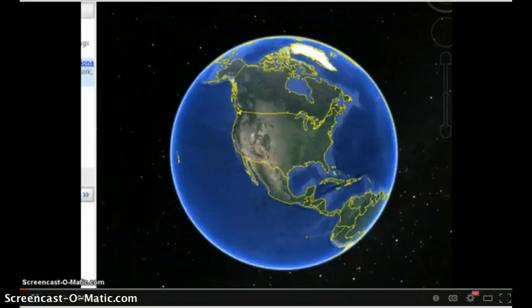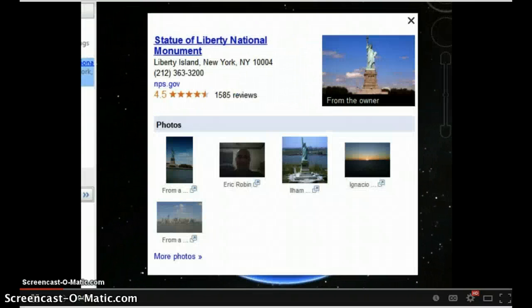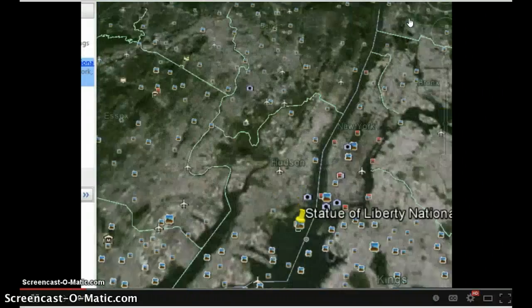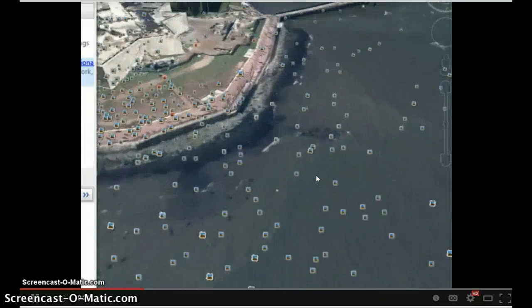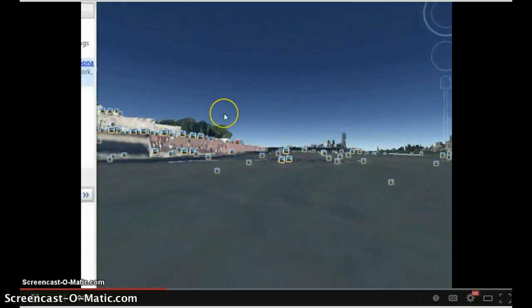In this stop, we will be visiting the Statue of Liberty's National Monument. This statue was a gift from France to the U.S. to symbolize their friendship after their help in the American Revolutionary War. It was designed by French sculptor Frederic Bartholdi. The project was announced in September 1875 and was not completed until 1885.